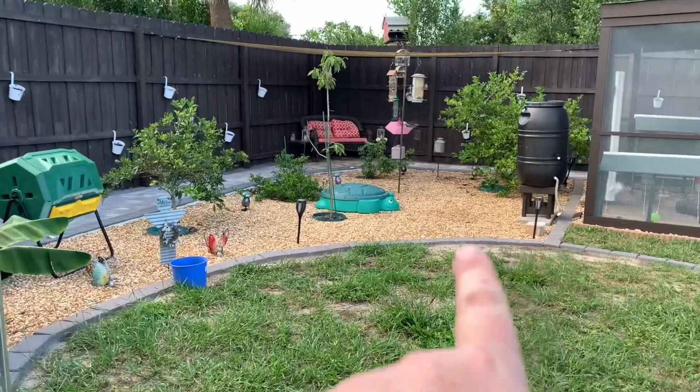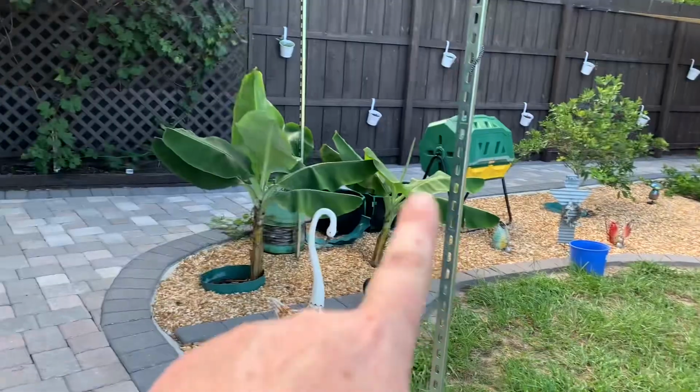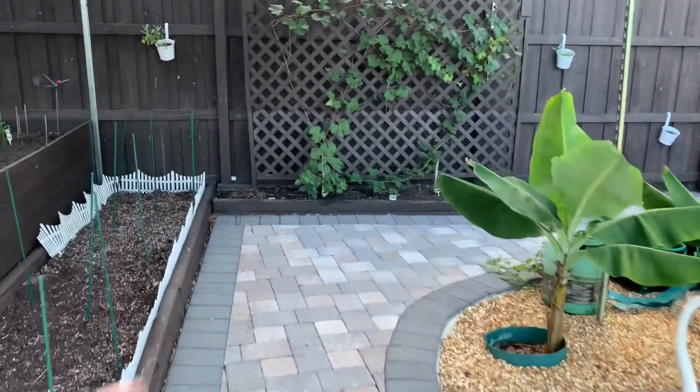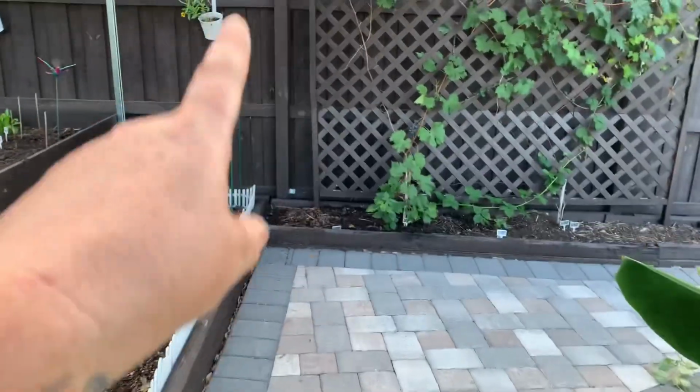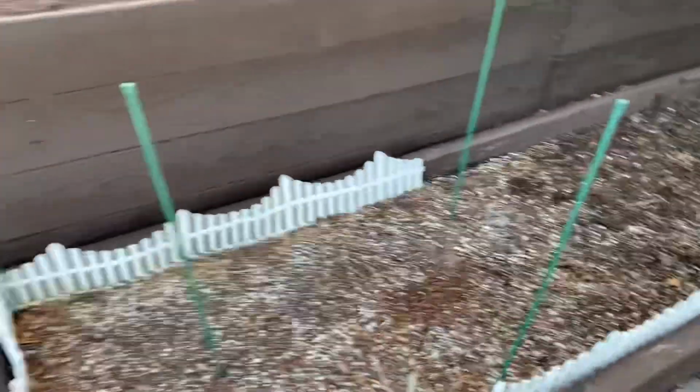Okay, so I took out the dead red lime tree and cleaned up the banana trees. I took out the dead blueberry and all of those mushrooms that were in there. Took out the weeds from here.